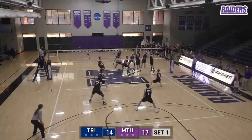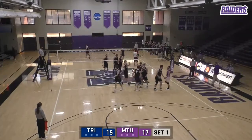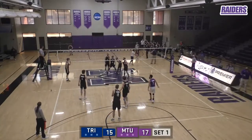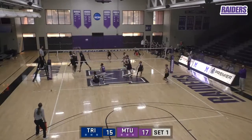So Dixon, a hit. And Dixon gets it over. And off the block, it stays on the Purple Raiders side. And Dixon picks up the kill. Signs back to serve for Trine. Float serve gets over. Set outside.